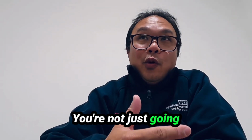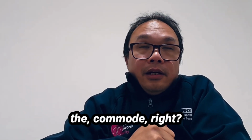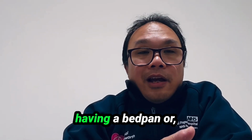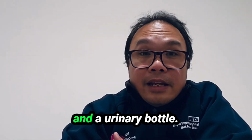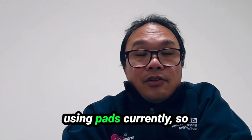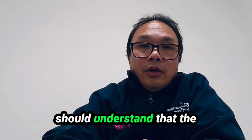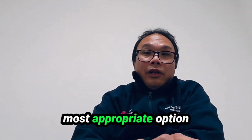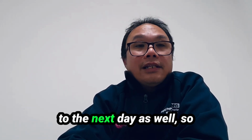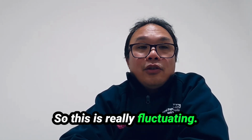You're not just going to be debating about the commode. You then need to consider having a bedpan and a urinary bottle. The patient is using pads currently, so that is definitely almost like a staple. And the family should understand that the most appropriate option may change from one day to the next, sometimes within hours. So this is really fluctuating.